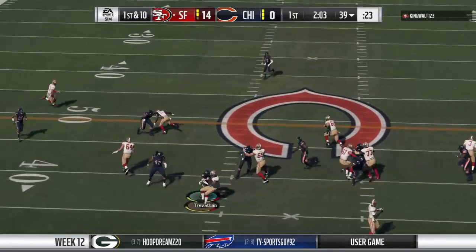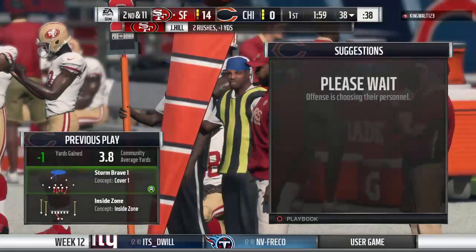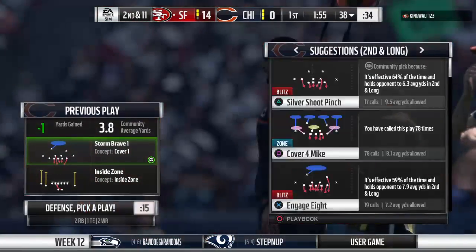They start the drive on the ground with Hill. And this play will be blown up. He'll lose yardage back at the 38. That's going to go as a loss of a yard, and it'll be 2nd down.